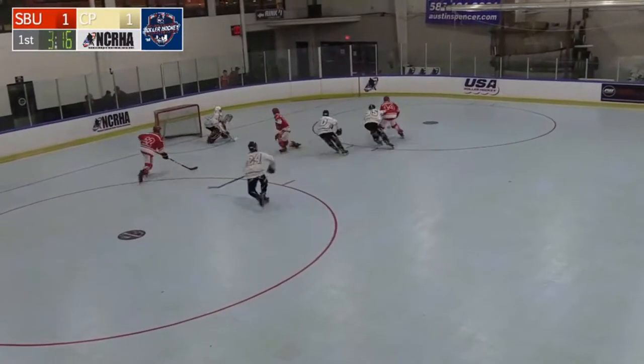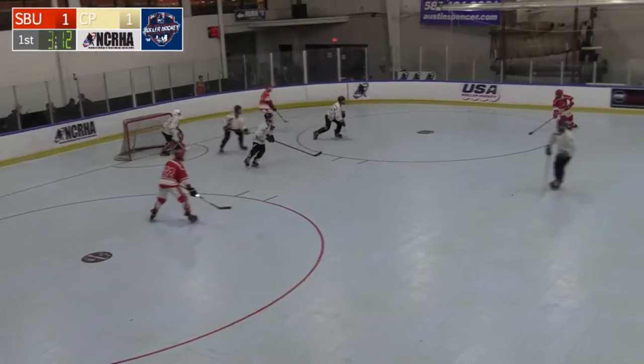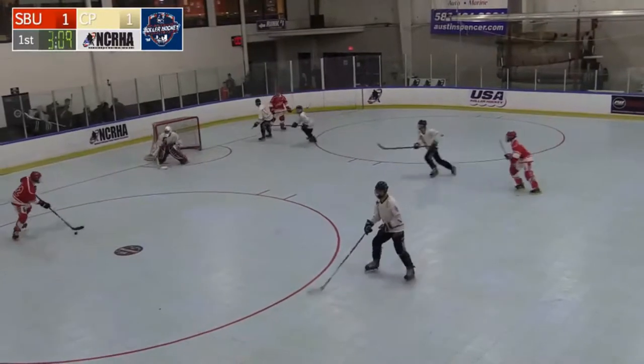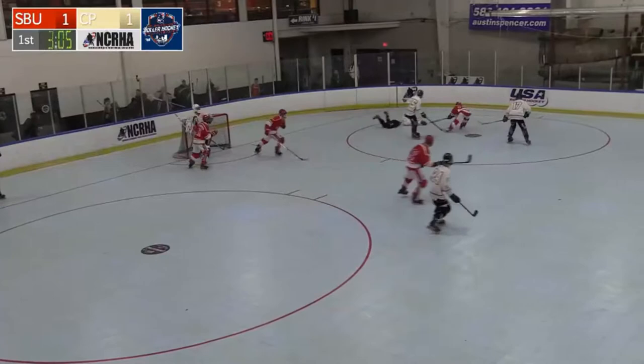Stony Brook coming in with it is Gorgas. Gorgas will send it back in front of the net, where it's picked up by Annunziato. Annunziato sends it over to Schlegel. Schlegel sends it in. Oh, almost tipped in on the wide open net.